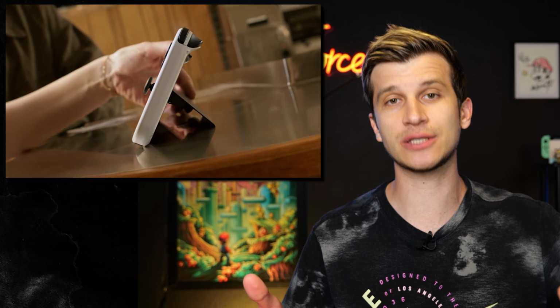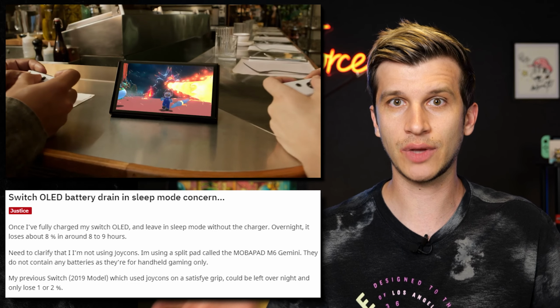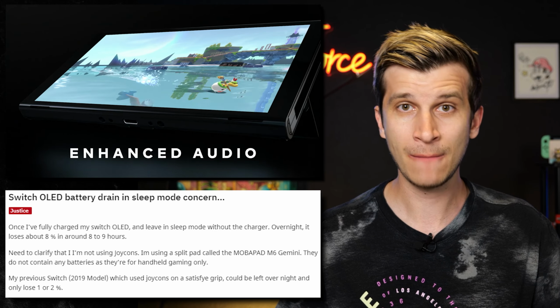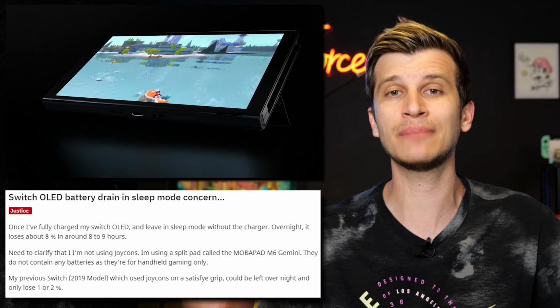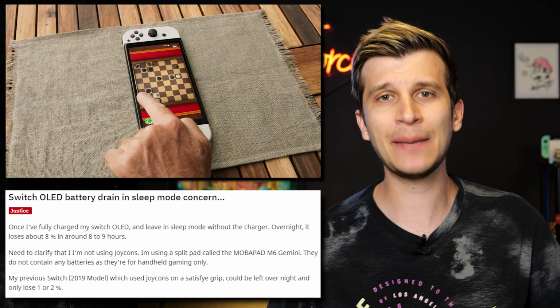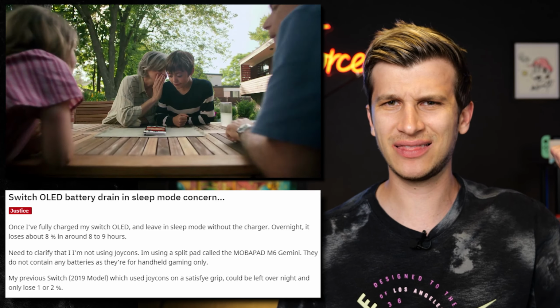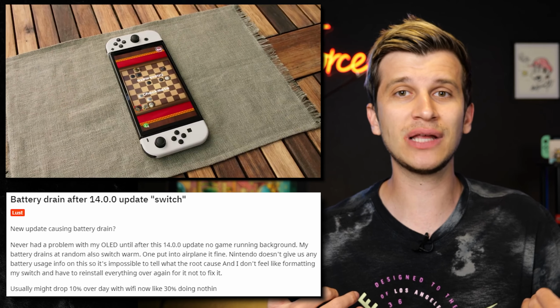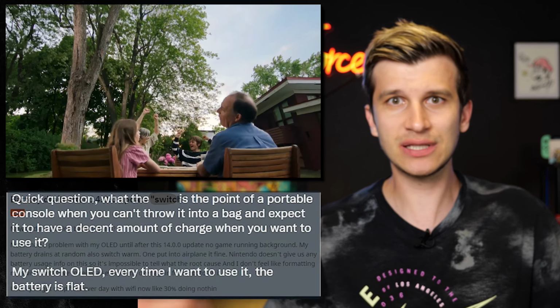So I was doing some research, and it seems like a lot of people had this same issue, where all of a sudden their OLED was just draining. And people said maybe it's because you have a game running, but most times I didn't even have a game running and my battery was still erasing itself. And that just shouldn't happen. I've had plenty of other Switches and they don't do that ever. They hold their battery quite well, and for me, battery life has not been an issue since the very beginning.